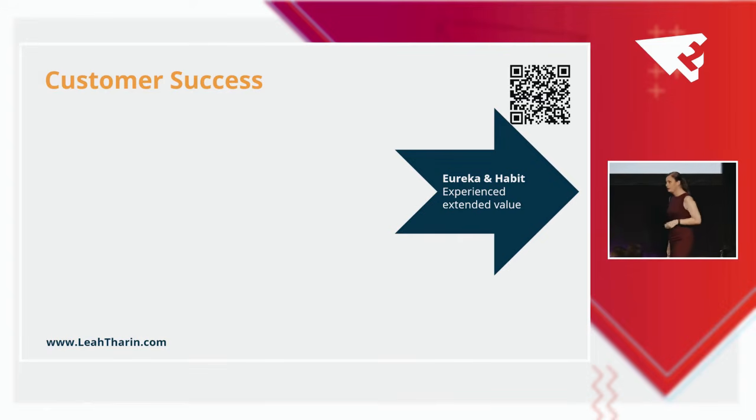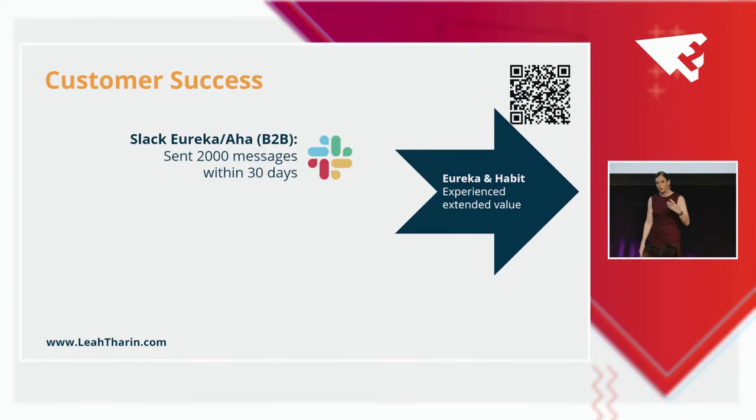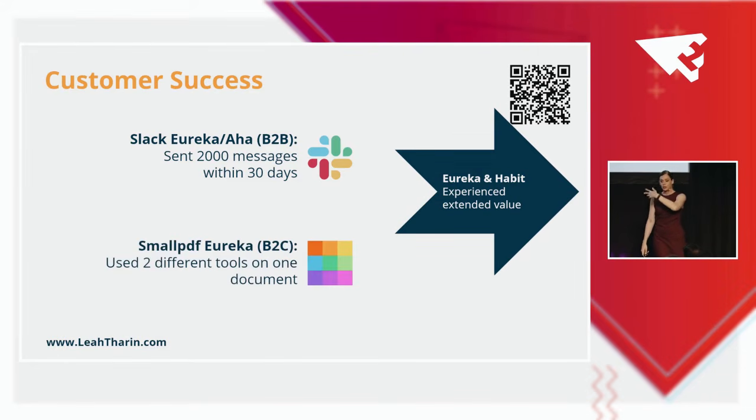Let's talk about this one for a second. So what is a eureka and a habit moment, fundamentally? For Slack, it was if you sent, as a business account, 2,000 messages within 30 days, then we counted you as having reached the eureka and habit moment. Mind you, this is before payment. No payment has happened. I'm just looking into whether I can measure it. At Small PDF, what we used to do is we said, if you started to use 2 different tools on one document, then you had a eureka moment.